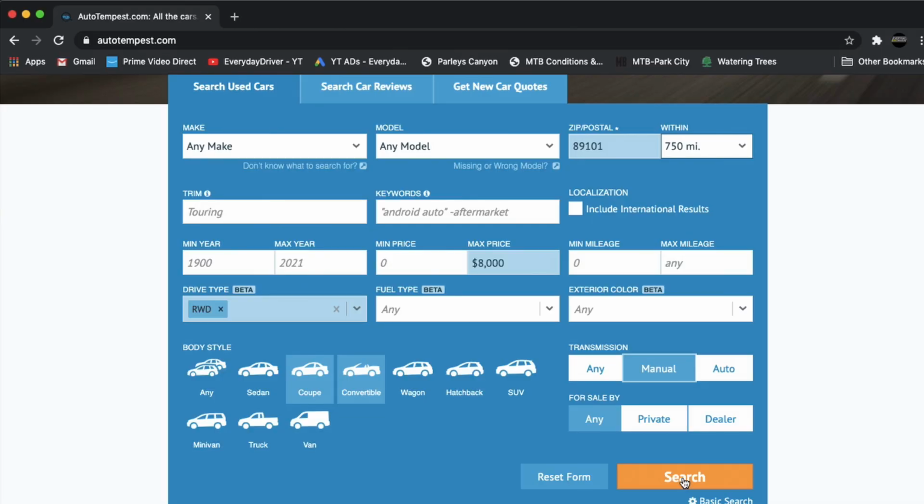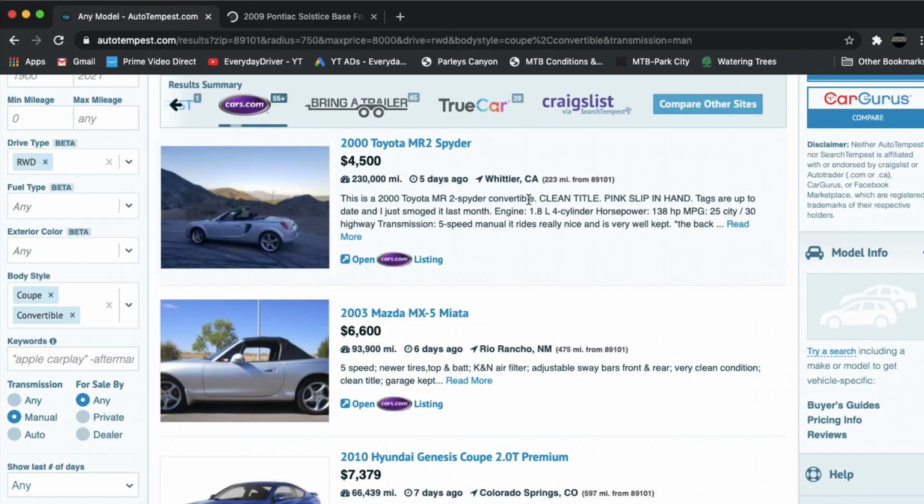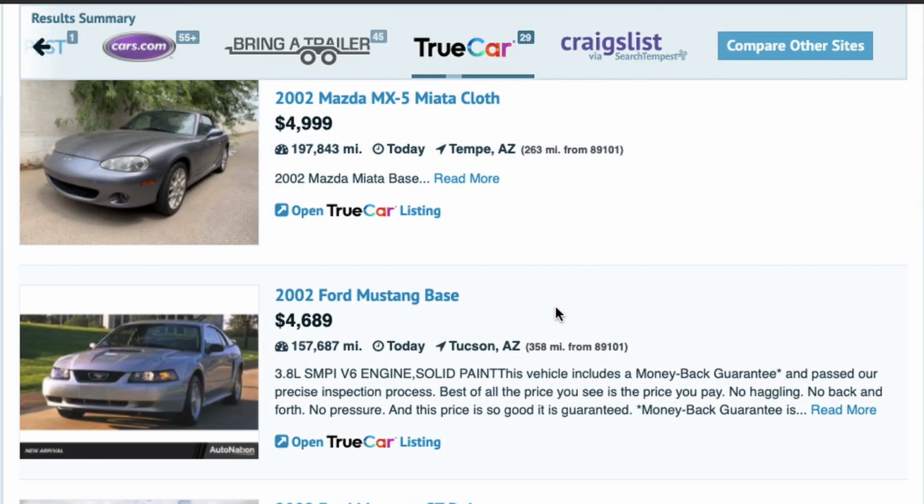But you know what I think we should do? Because we're going to see a lot of them when we search, I think we should avoid Miatas. I think we should avoid Miatas and avoid 86s as well. Okay, that's fair. Those are out. We've covered those like crazy.